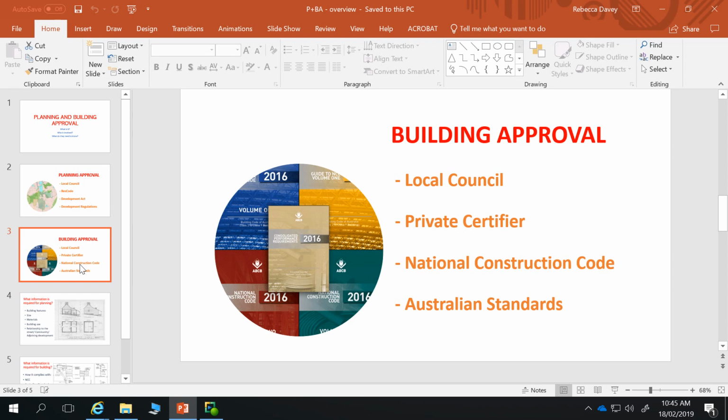At the start of each of these volumes, and let me know if you haven't seen it, there is a list of referenced Australian standards. Well, has everybody seen that list of referenced Australian standards? So that's a really good guide as to what Australian standards you've got to get to know. That's not where we stop when it comes to compliance. That's the bulk of it.